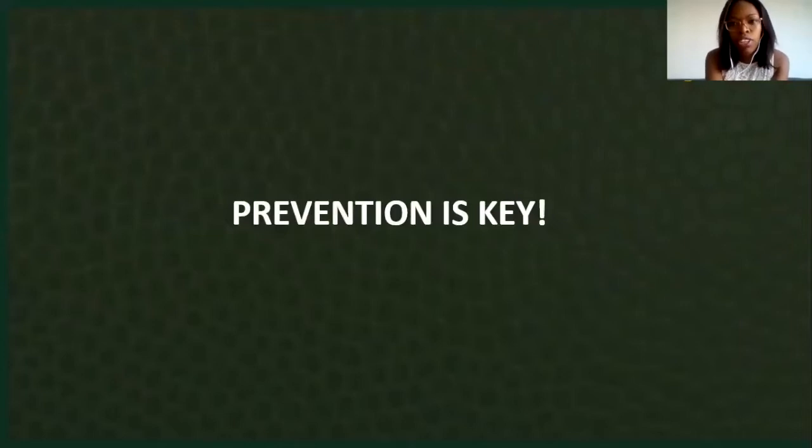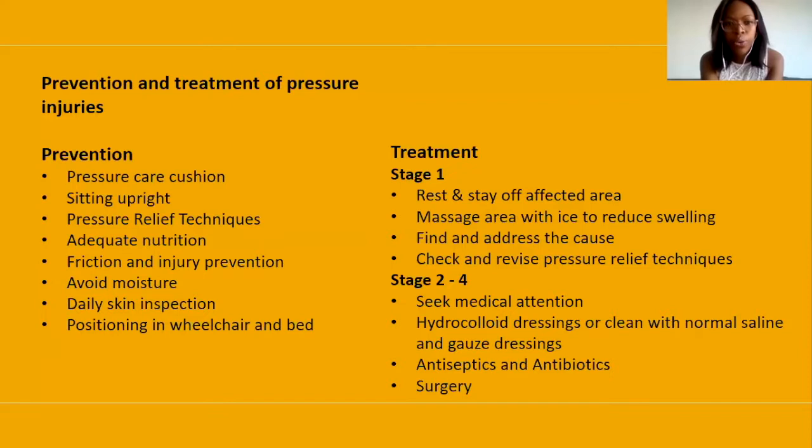All right. So when it comes to treatment, you look at all those factors that we just looked at. When it comes to treatment, you actually want to start with prevention so that you don't get to treatment, right? So that's how we say prevention is key. If you stop it from happening, then you don't require the treatment. Okay. So when you're looking at prevention, the most common prevention stuff is your pressure care cushion. So for the people that are wheelchair users on a daily basis, your cushion is very important.